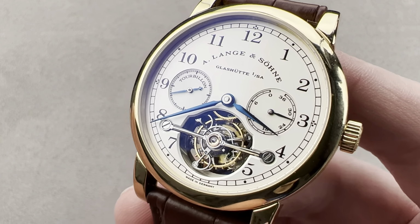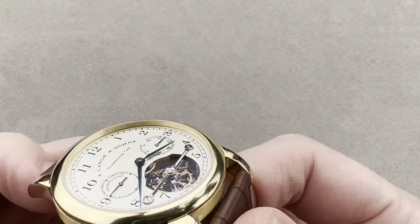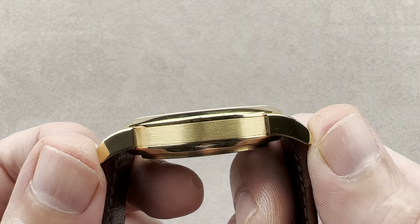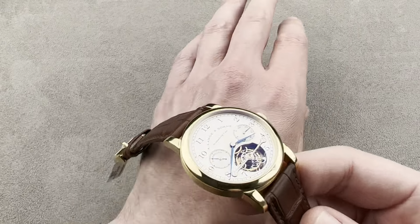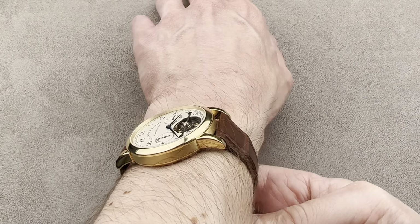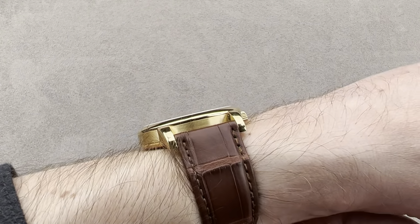All of that in a moment, but first, basic measurements. In yellow gold, 38.5 millimeters in diameter. The watch is only 10.6 millimeters thick, 46.8 millimeters from lug to lug, with a 20 millimeter spacing between the lugs. This is a fantastic size. A man can wear this, a woman can wear it. You can see on my 16 centimeter circumference wrist, no trouble whatsoever accommodating the watch.